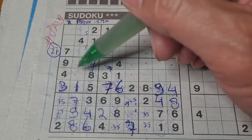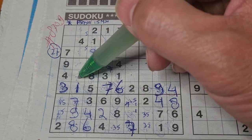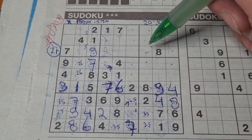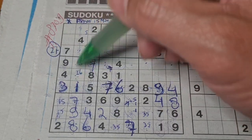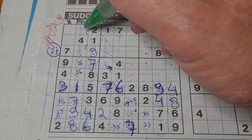2 numbers left in this big square. 4 numbers. The 1, the 2 is missing. 3, 4, 5, 6 is missing. 2 and the 6, 2 and 6. Let me mark those. Alright. 2 numbers left in the second column. 4 numbers. The 1, the 2, 3 is missing. 3 and a 5. Let me mark those.